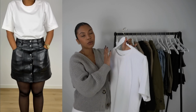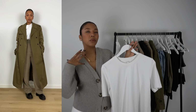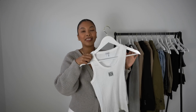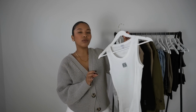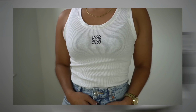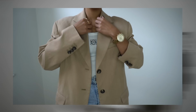I love crew neck t-shirts. I think it looks super polished, especially if it's a little bit boxy. Next is a tank top, and this is my pride and joy. This is my tank top that I got from Loewe. I always say you don't have to go for the luxury route for a tank top, especially not. But I wanted to splurge, so that's why I bought this one. But honestly, I have one from H&M as well, and you can get a tank top pretty much everywhere.